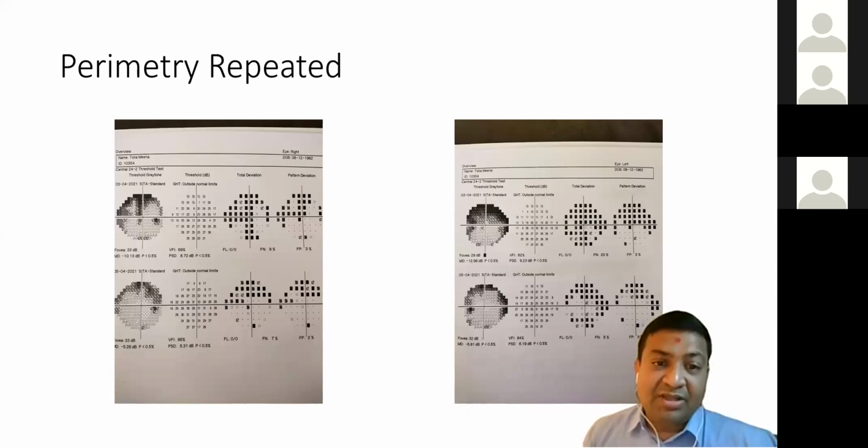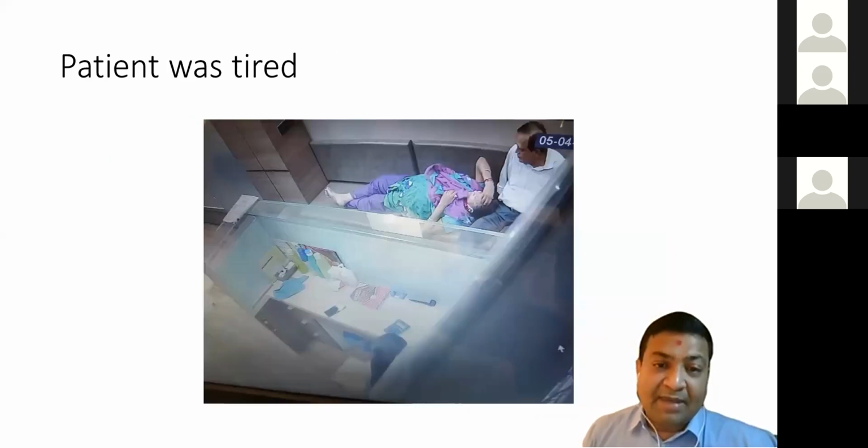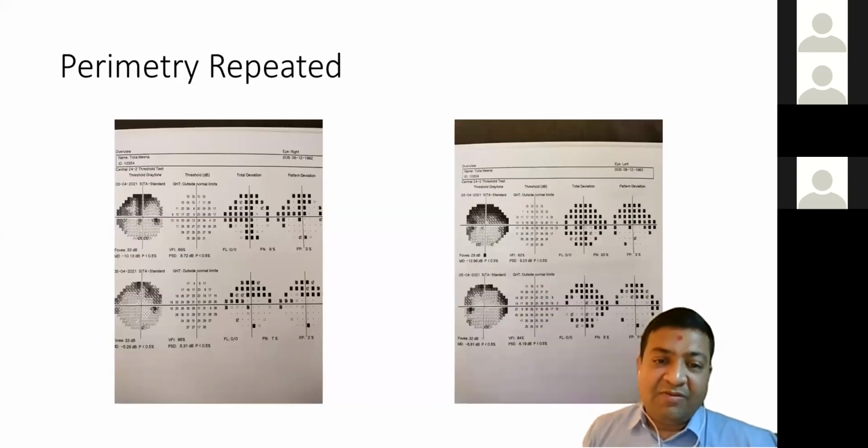So I saw in the camera the patient was actually lying down, and then I asked my technician. She said that the patient was extremely weak. I don't know what the reason was, but she was not able to do the test and move. If you see the arcuate scotoma in the second test, they are crossing the horizontal line, which are not glaucomatous arcuate scotomas, they are ring scotomas.